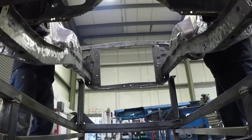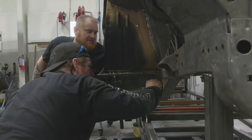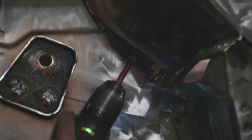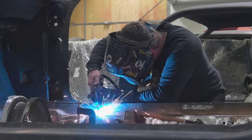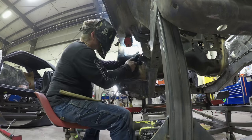So clipping a car is basically just replacing a large section of the car, whether we put a whole new front end on it or a whole new back end on it. When you have a lot of repairs that need to be done on the front end, it's not worth doing a patch here, a patch here, a patch here. It's a lot quicker and it's a better job to just remove both aprons with the core support completely off the front end of the car and install one whole new piece.